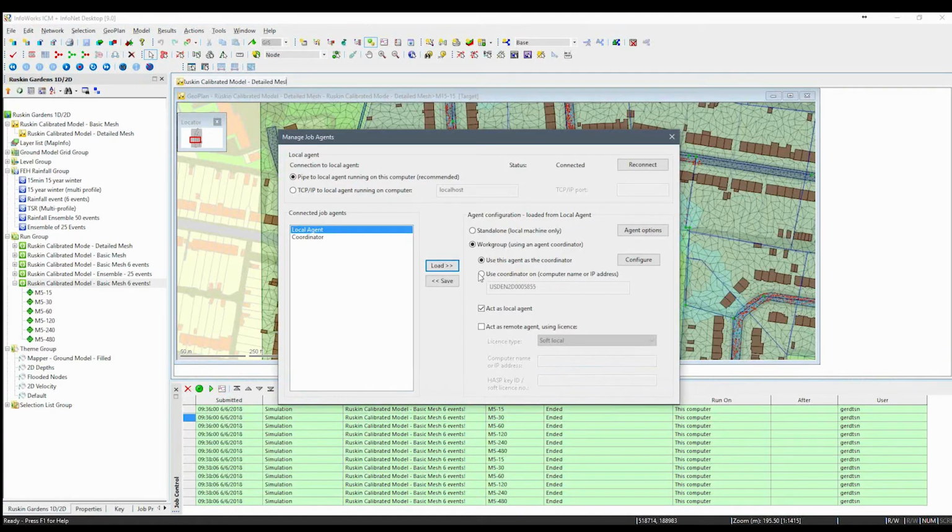So I'm going to load my local agent. And now I'm going to say use the coordinator on this US Denver machine. The coordinator is essentially just a term where we nominate one of the agents to be a coordinator. So that means, to put it in our lingo, the local agent on my machine talks to the coordinator, which then can serve out jobs to other available agents.